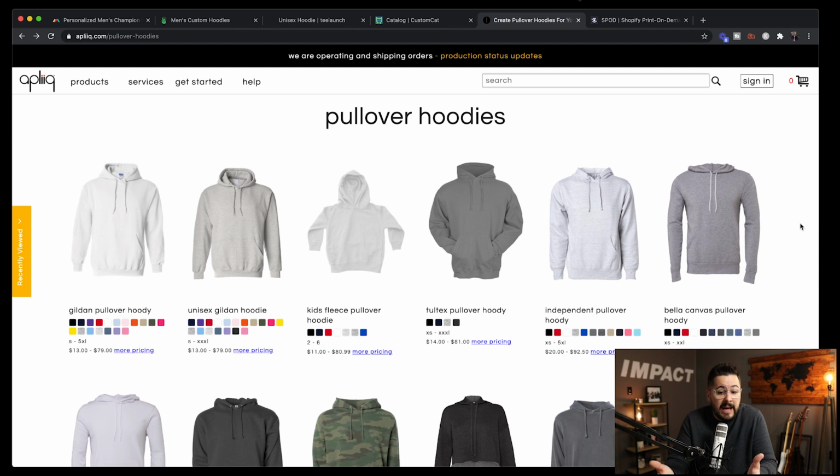As I was looking at Applique, I was intrigued because they have a lot of interesting offerings in their product lines and what they're doing with their products.